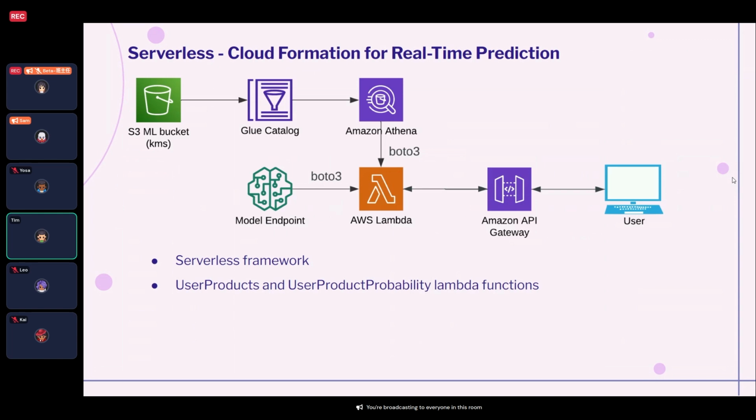Because we want to speed up the development and deployment, we have used the Serverless Framework to deploy our real-time prediction service. And later, we'll migrate this IaC to our main CloudFormation workflow. And we have created two Lambda functions, which will be triggered by an API endpoint. So when the end user sends a user ID to our API, it will trigger the user product function, which will use Boto3 to connect to Athena, then query and return the unique product information that this user has bought.